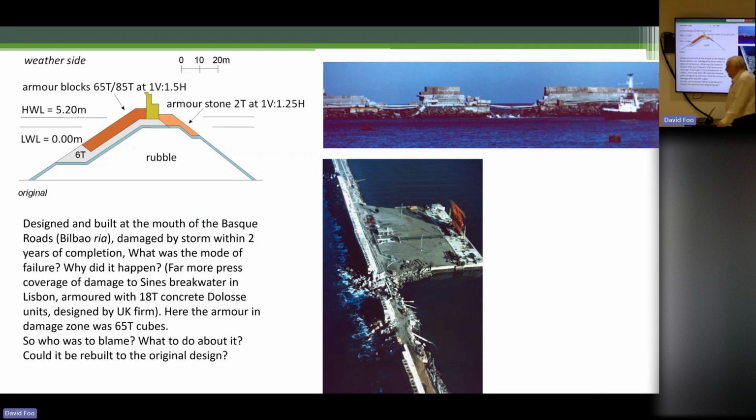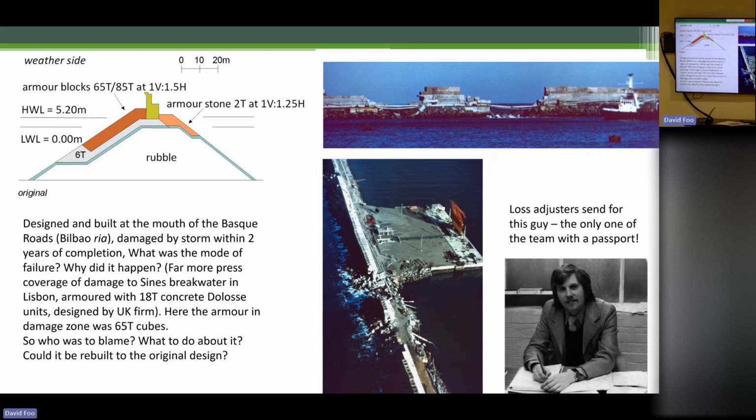Well, they call some really clever people, a clever hydraulic engineer, a clever building manager, and they call for me because I'm the only one in the team who has a passport. So I get to do the field work. Now, what is wrong with this design of a breakwater?